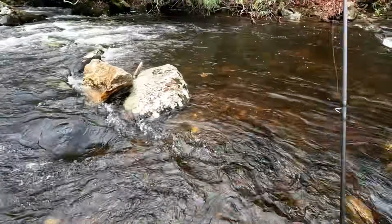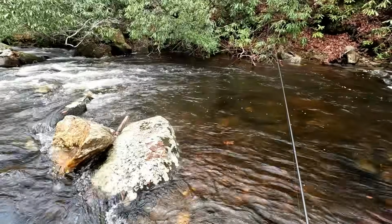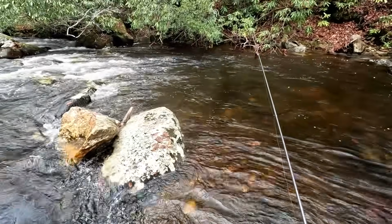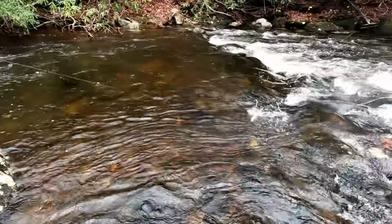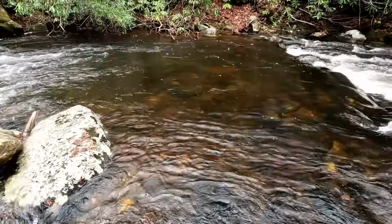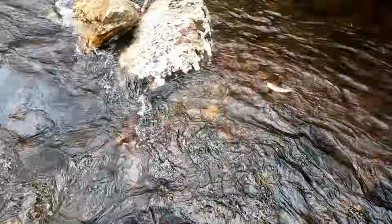They're loving that pink egg today. I've noticed on cold days, or when there's been a front moving through and they're not super active, that pink egg will usually get their attention. There we go. Oh, that's a better fish. Is that a brookie? It's a bow. It's nice having a mixed bag too. You never know what you're going to be getting from one fish to the next.